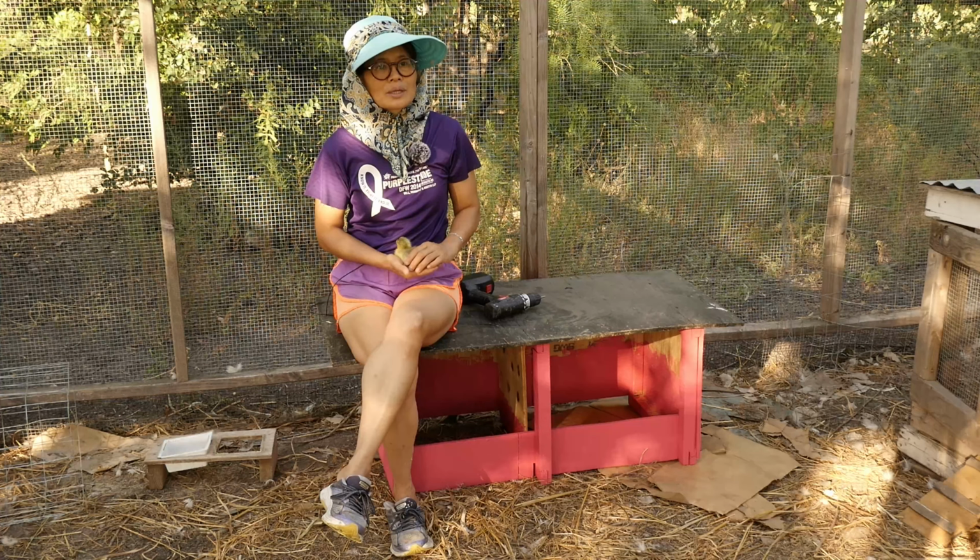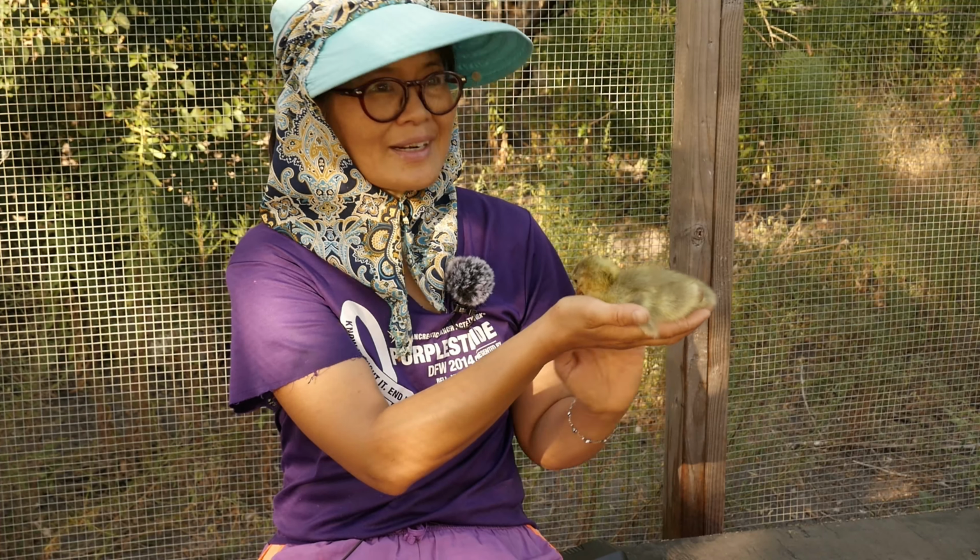This is our newest addition to the farm. It is a gosling that hatched on July 4th. I'm going to name it Sam. I hope it's a boy, then his name would be Uncle Sam. And if it's a girl, then we'll call her Auntie Sam.